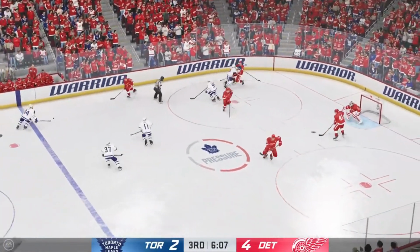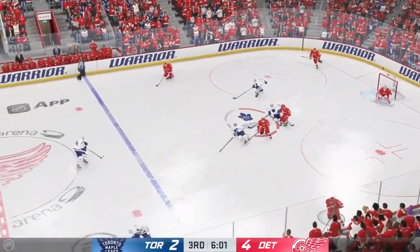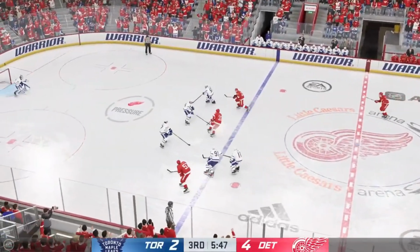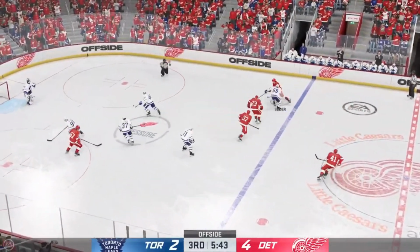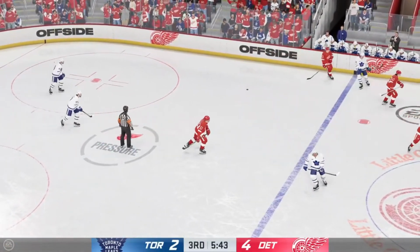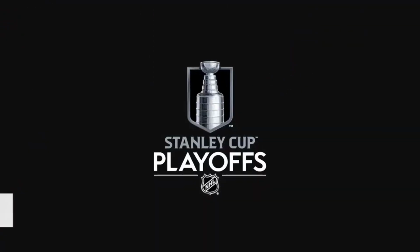Compher's won the faceoff. Moves it over to Perron. Straight up the middle. Here they come. Here's a great use of the stick right there to poke it away. And we'll get a faceoff after the offside call.